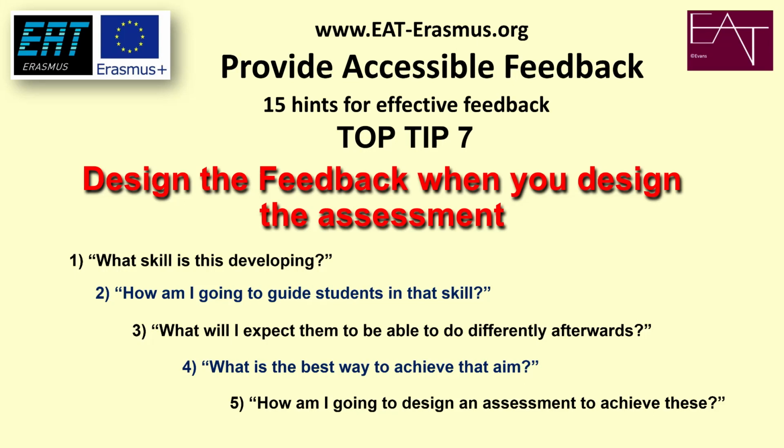Then think how is the best way to guide students in the use of that particular skill, and what would I expect them to be able to do differently after they've done this particular assessment? What's the very best way to achieve that difference, to achieve that level of growth? And so how can you design an assessment that provides opportunities to achieve those new ways of thinking and those new ways of approaching things? So thinking of the way in which you're going to guide the student in how they can develop and how they can do things differently. It's important when you're thinking about an assessment because you can then build the assessment to provide those opportunities.